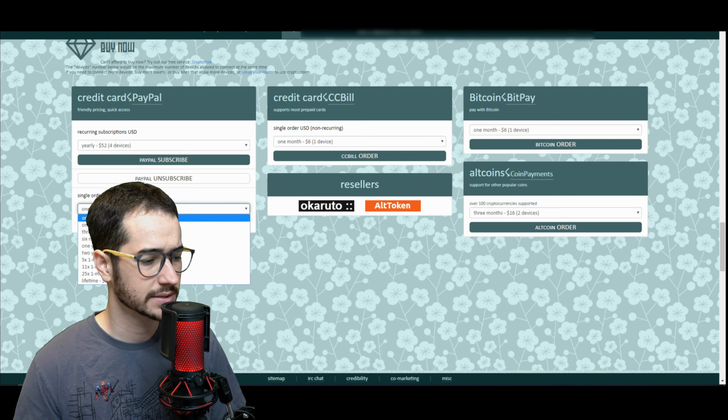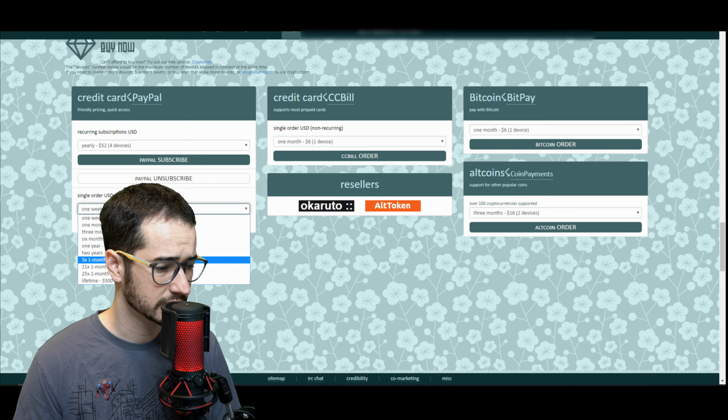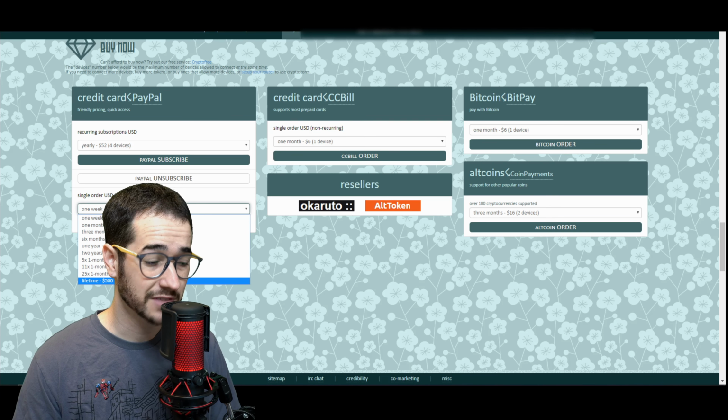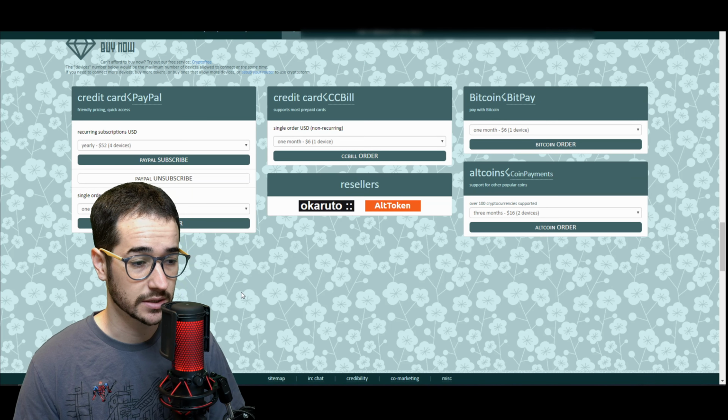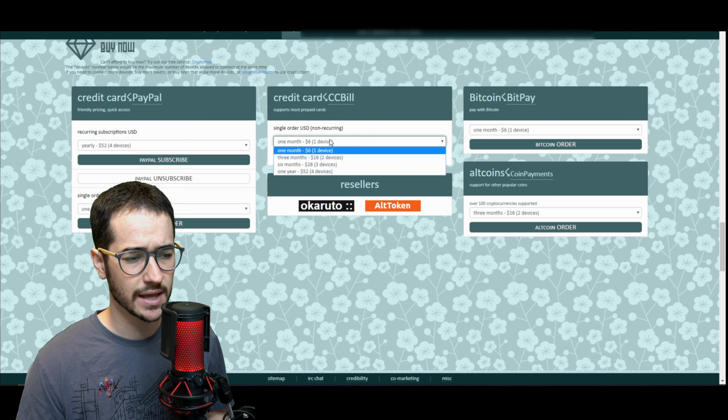And then of course, they do have longer commitment plans as well, up to 2 years. You can get a 5 times 1 month bundle, so 5 people can use it, I guess, for 1 month. And they even have a lifetime offer for $500 and 6 simultaneous device use. So it's an interesting pricing system. Not really seeing that many ones like it.